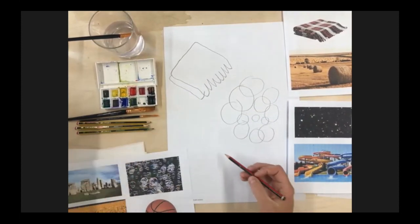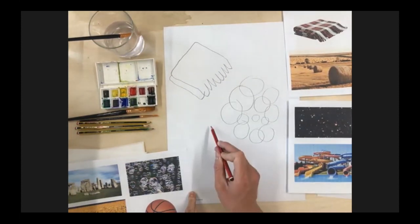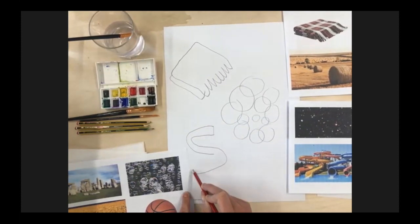And then the last one was the water slides. I quite like just the shape of them. So I don't need to be too true to life drawing it from the image, but I'm going to focus on that kind of spirally shape.